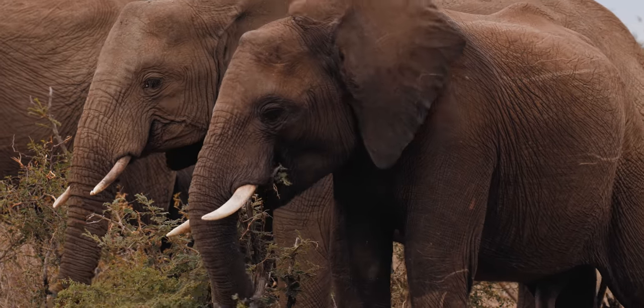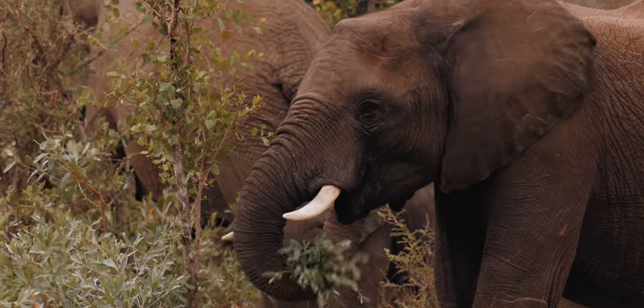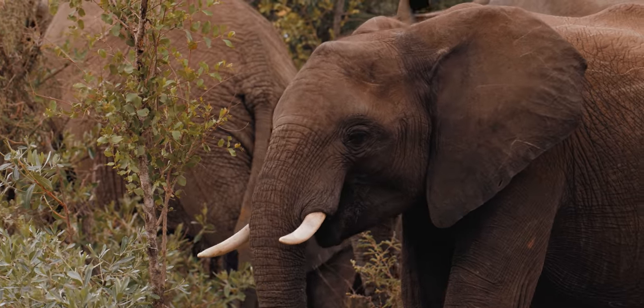Quietly watching a big breeding herd of ellies slowly moving along and feeding is one of the most therapeutic experiences in the bush.